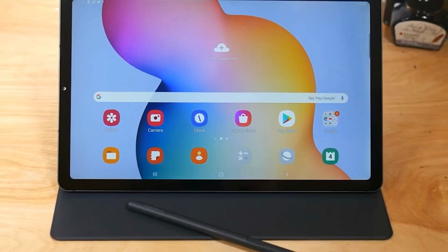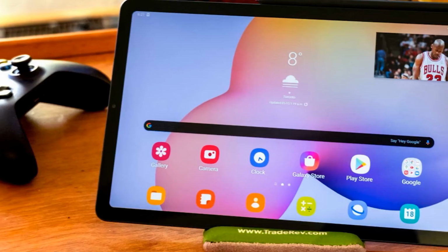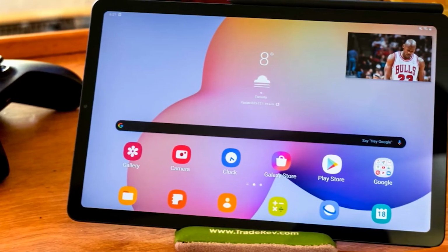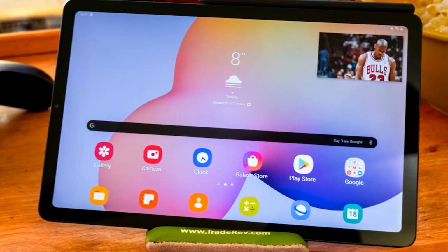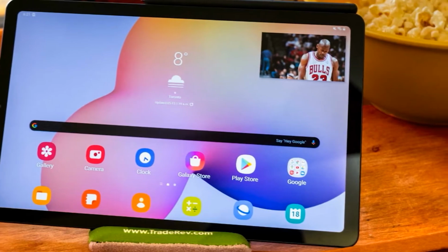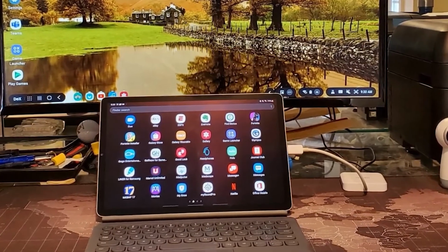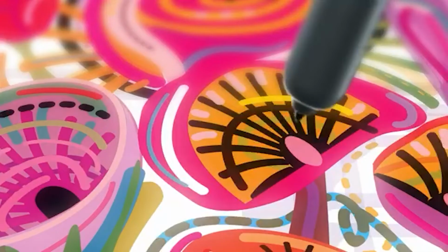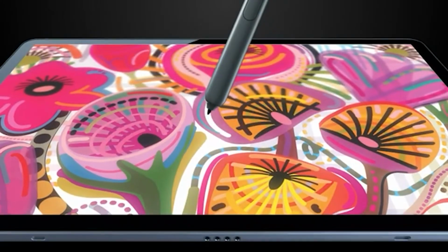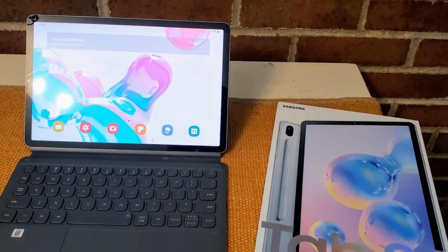It has excellent performance thanks to its Qualcomm Snapdragon 855 processor and generous 6 to 8 GB of RAM. With 128 GB and 256 GB storage options available, it has plenty of room for storing photos, movies, and games too. The screen is a thing of beauty too, with an impressive 2560 x 1600 pixel resolution, which makes it ideal for watching movies on.